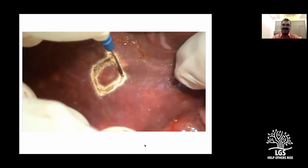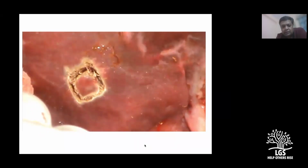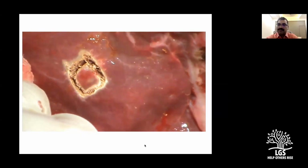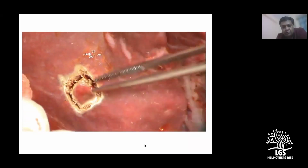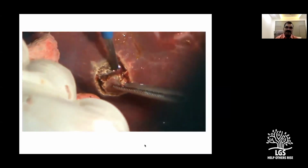The culture showed E. coli. No, here the bile culture is not the right culture, because if you have stents there, it's going to have a lot of colonizing organisms. Here you should send the liver tissue for culture. Culture, okay.